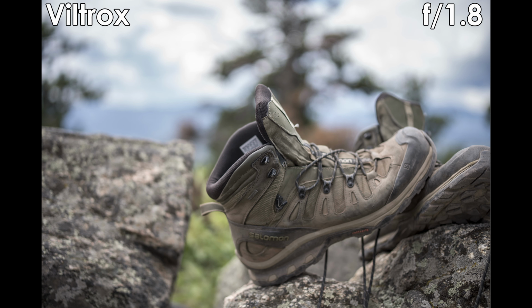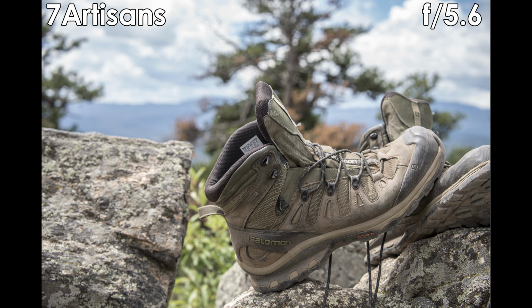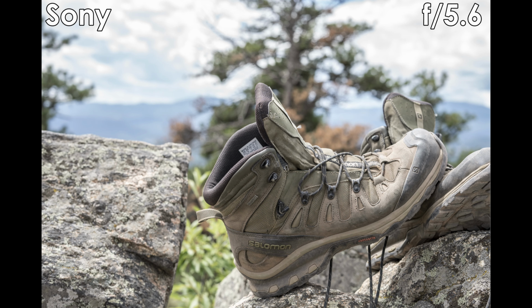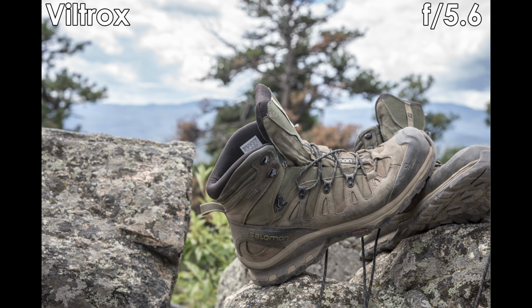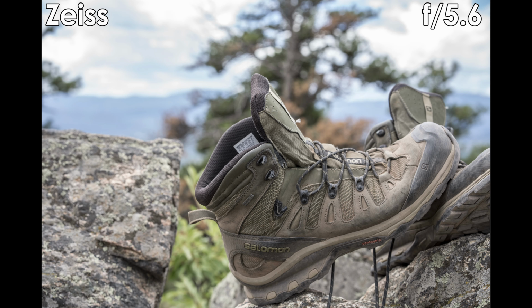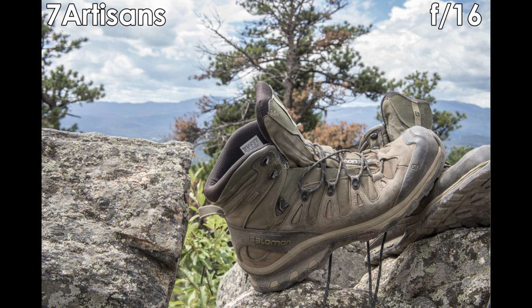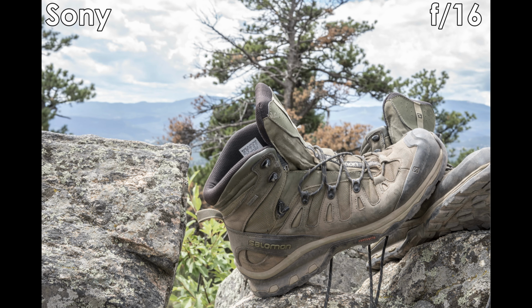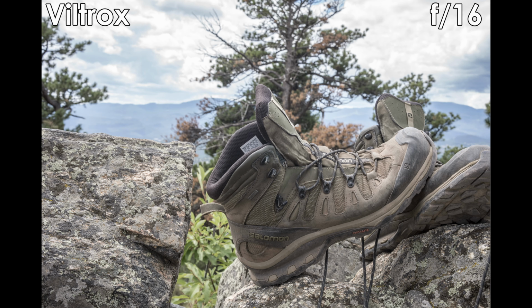Sharpness is going to be based on the close focus test photos, which was a 0.9 meter subject distance. For whatever reason, I could not get the tripod to rest closer than that for this test shoot. But anyway, I'm going to base it on 3 different test shots: f1.8, f5.6, and f16. And also I'm going to look at the hyperfocal test shots for judging sharpness.